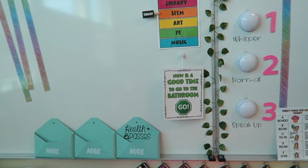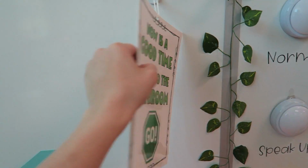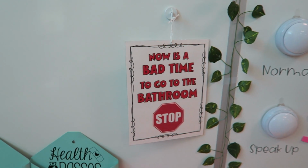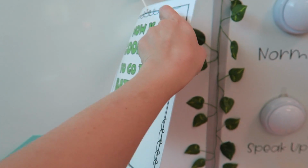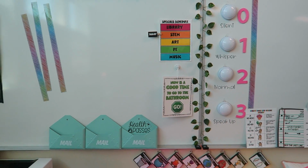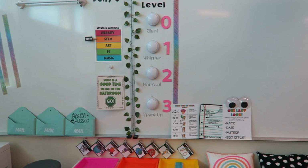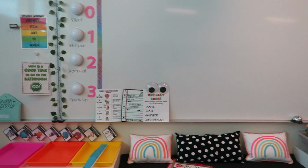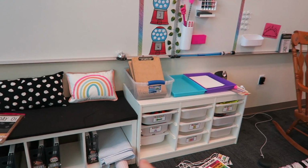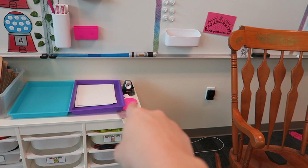Okay, and then over here I got my bathroom sign hung, so I can easily just flip it like that and let the kids visually see. It's a great time to go, or no, now's not the time. I gotta figure out what to do with those still. I need to make labels for my turn-in bins, and I do want to get dry erase on my clipboards. I need to hang my little heart.